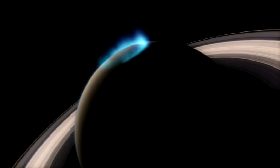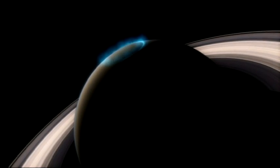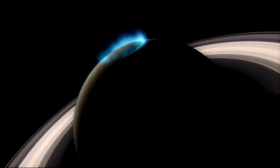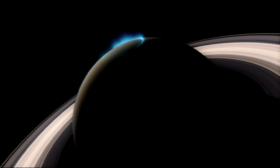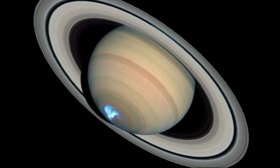The movie they created from the data collected over several days during January and March 2009 has aided astronomers studying both Saturn's northern and southern aurorae. Given the rarity of such an event, this new footage will likely be the last and best equinox movie that Hubble captures of our planetary neighbor.